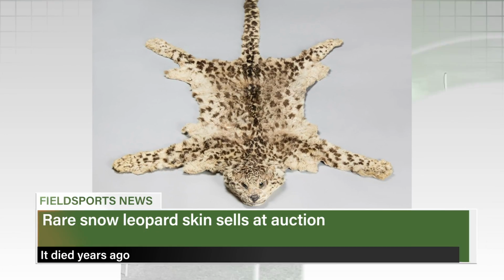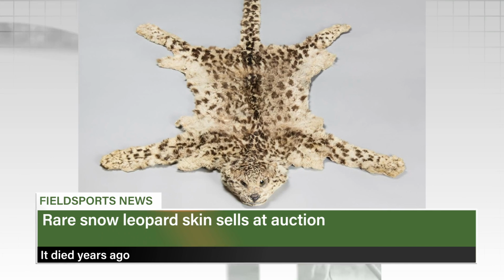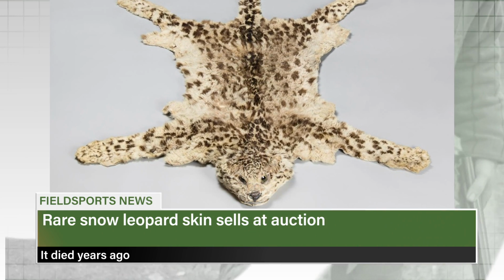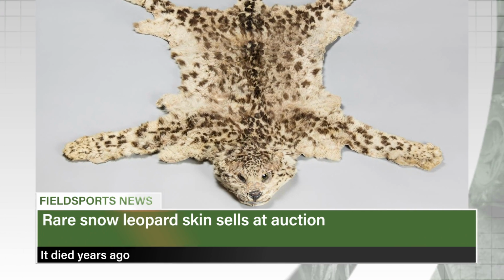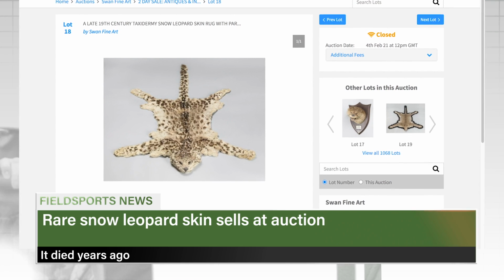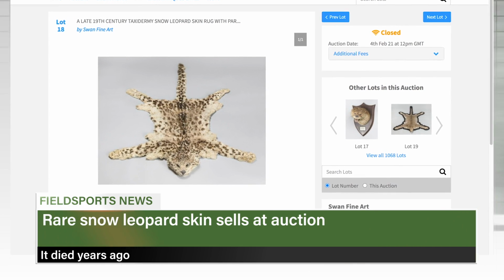An auctioneer has sold a snow leopard skin. The 19th century rug went up for sale at an auction in the south of England last week. The IUCN lists snow leopards as vulnerable, with a global population fewer than 10,000 and declining. Swan Fine Art says it sold the rug for more than £1,000.